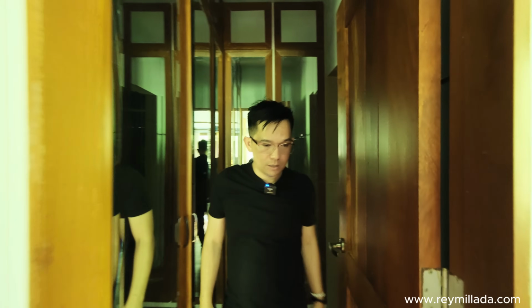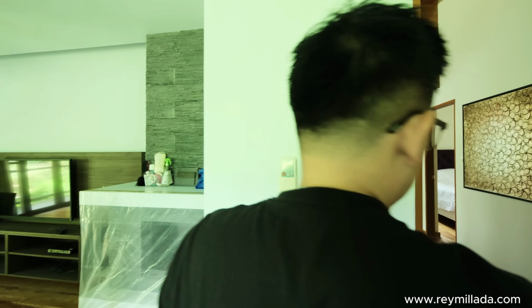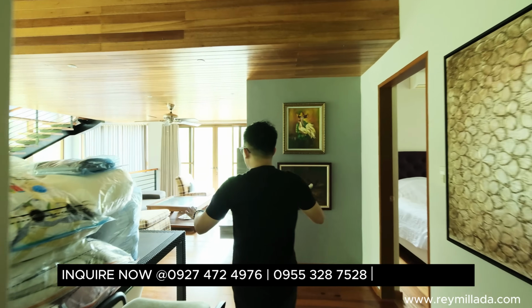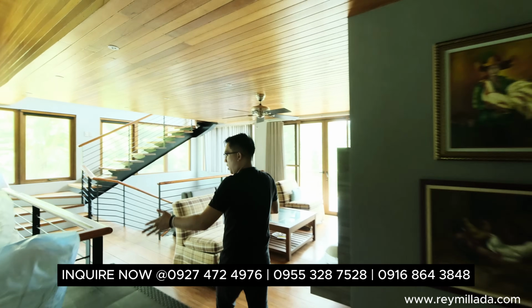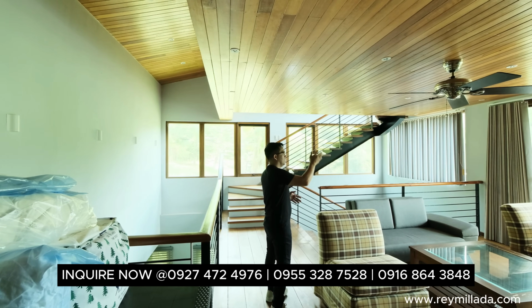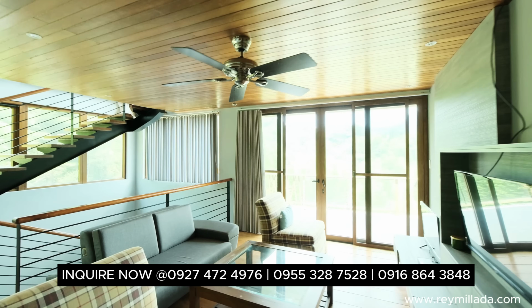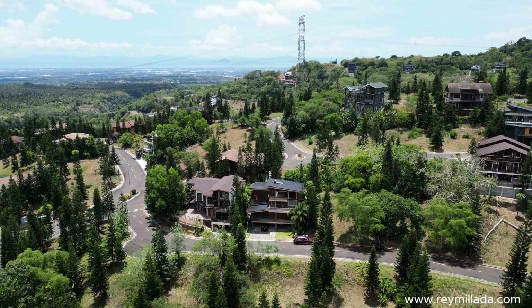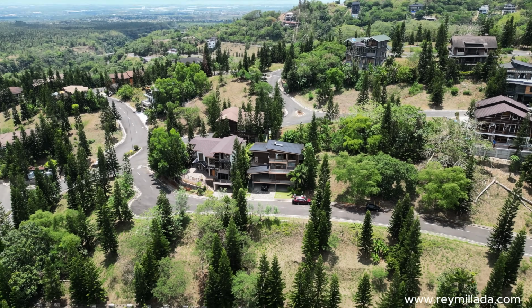Sala natin. Alright. Okay, so dito sa second floor, you have the family area, the theater area, the bedroom, and the bathroom. And you have a big size balcony. Wow! Look, oh, sobrang ganda. Look at that. Napapalibutan ka ng mga timberland and then puno.